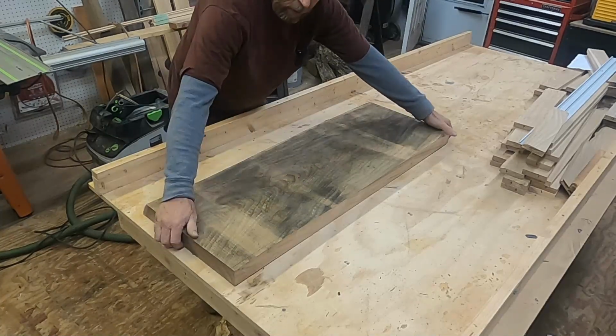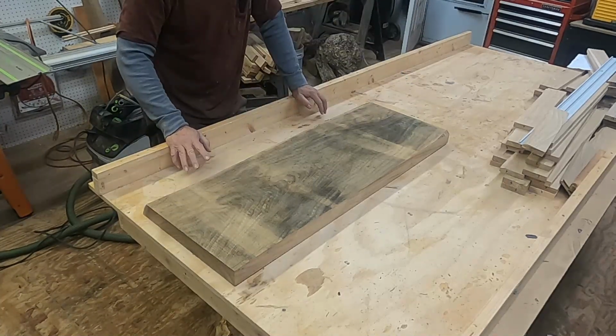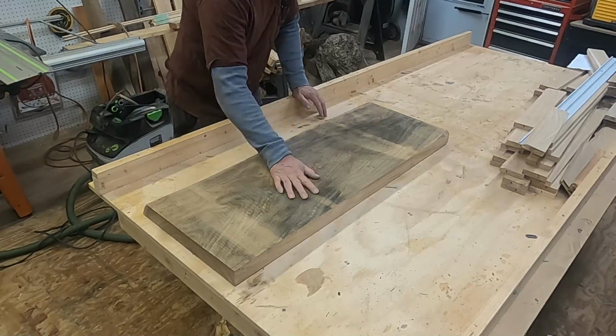So it's a little bit like this, which you do want to allow it to move. It's not a huge slab. It's not going to move a bunch. It shouldn't shrink any more than it already has. Elm is a very wet wood to begin with. This is still pretty heavy. You know what? I should get a moisture meter and check this.